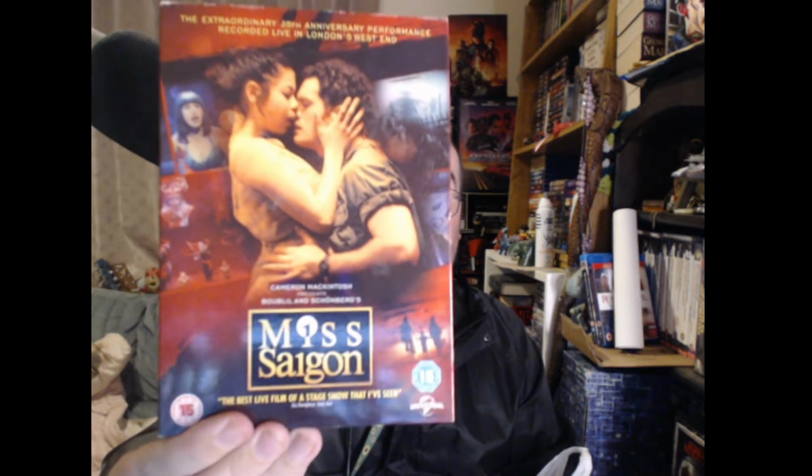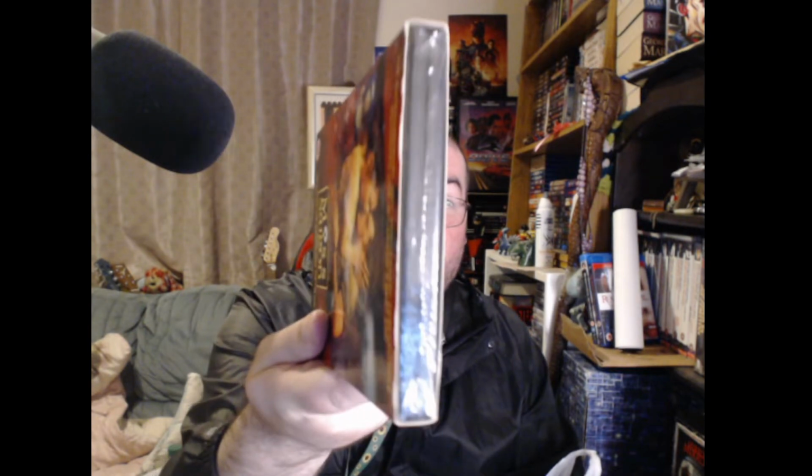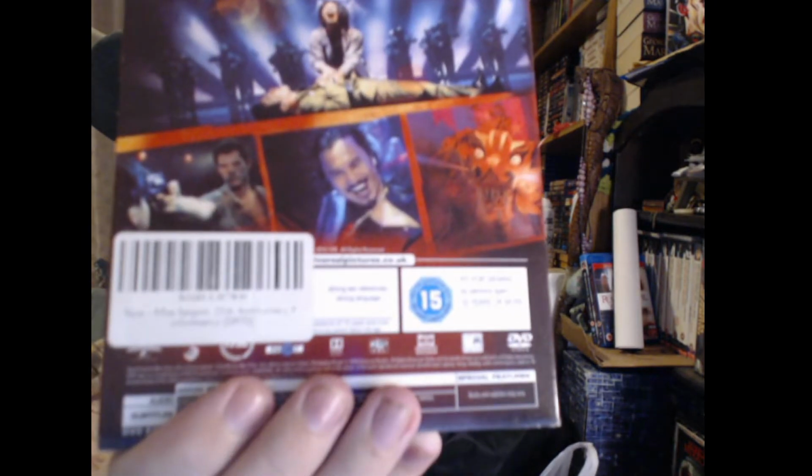I found this lovely slipcover for Miss Saigon. And this is the 25th anniversary performance recorded live in London's West End. It's also sealed! The only sticker on the back, it looks like it was probably ordered online from somewhere, because it's got a funny sticker right here. But yeah, for £1, I grabbed this first.